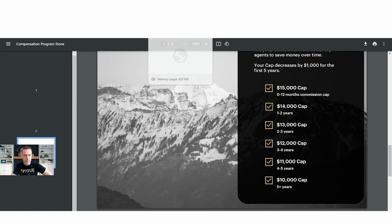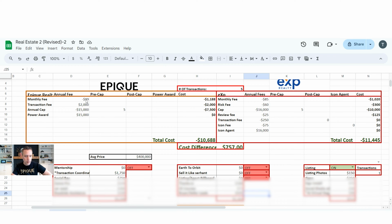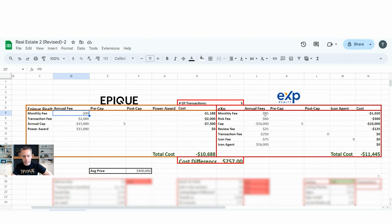So anyways, let's dive back into the numbers. And just for reference, like I said, I have a $99 monthly fee for Epique Realty. For eXp, I went with the $85 monthly fee. Okay. I also did leave out, I mean, whatever.